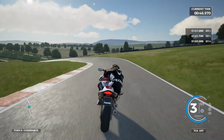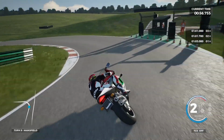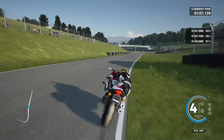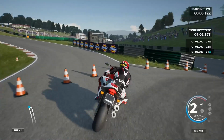Right, invalid lap. Oh, didn't like that, as I've changed direction back down the hill. Oh, this is going to be very close. And final corner. Trying to get it turned in. And across the line. Have we managed? Oh, 1 minute and 2 seconds. So that's not bad. We get 1 star.